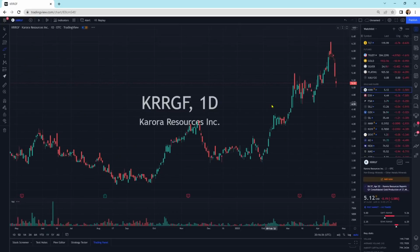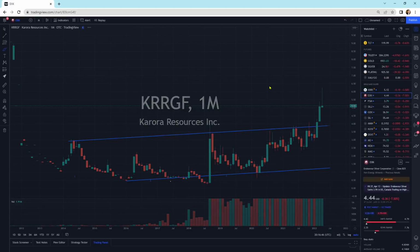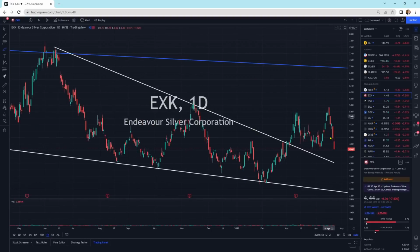We've got Karora Resources down, but above its pattern. I mean, it doesn't look too bad. We might head lower here and come back here for a retest for Karora. EXK is getting sold off a little bit. Here we are getting sold off. Again, we are above the pattern. Everything looks good there. We've got a lot of momentum to work off.